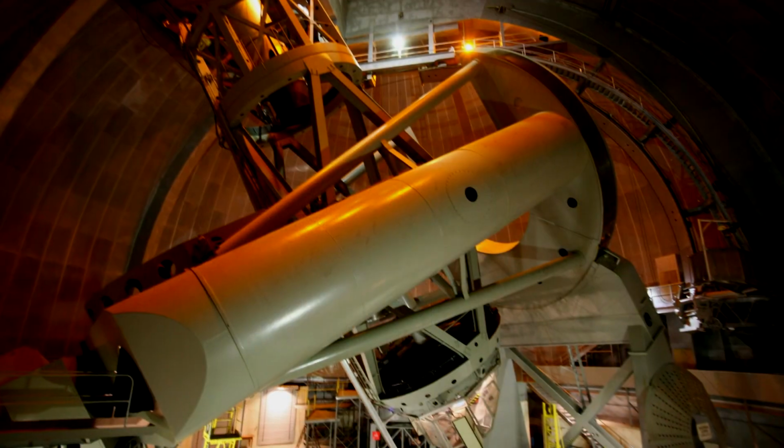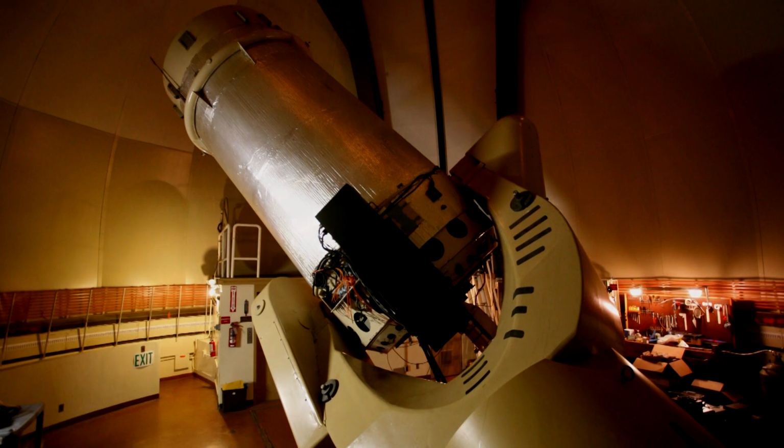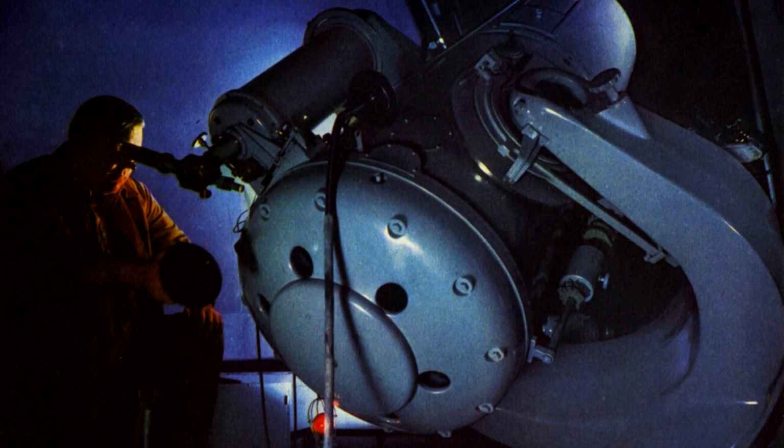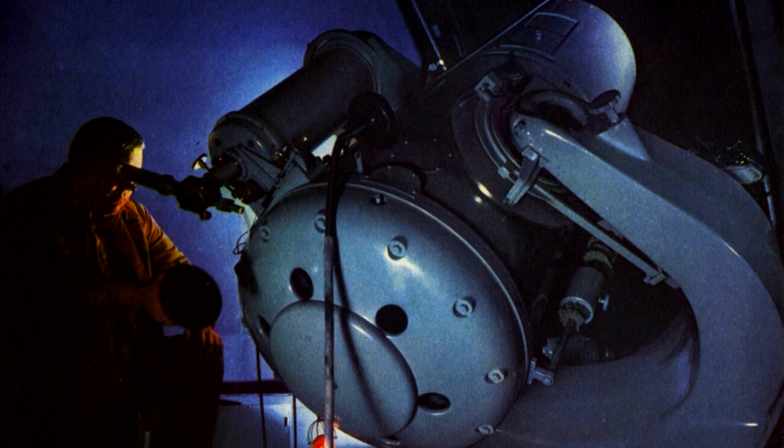So here we are out on the catwalk of the 200-inch telescope, and observatories are often places with more than one telescope, and Palomar Observatory is certainly the case. Back in the 1930s, it was originally planned to have 4 telescopes here on the mountain. The 200-inch telescope, there's a 60-inch telescope, there's a 48-inch telescope, and the very first telescope that was actually put on the mountain was an 18-inch telescope, although it's out of commission today.